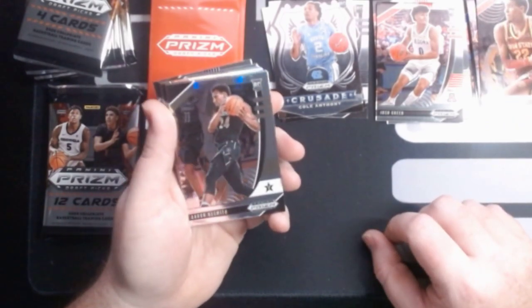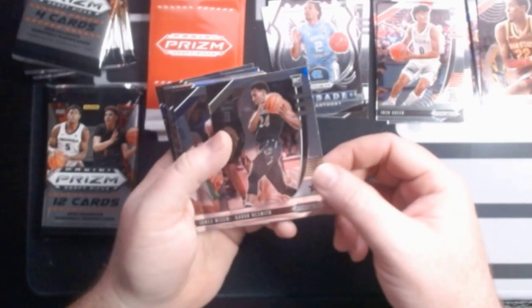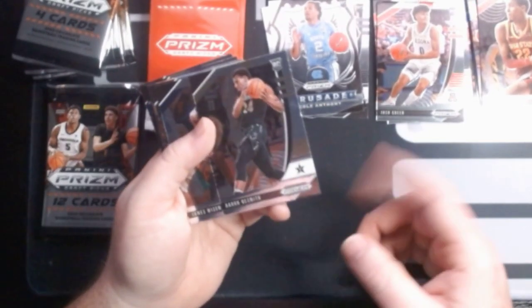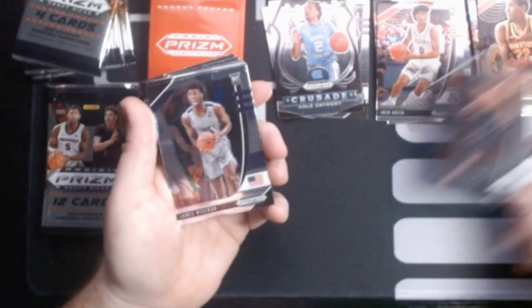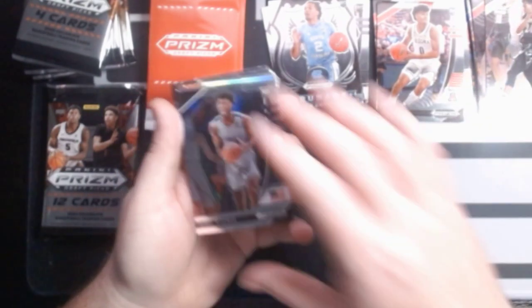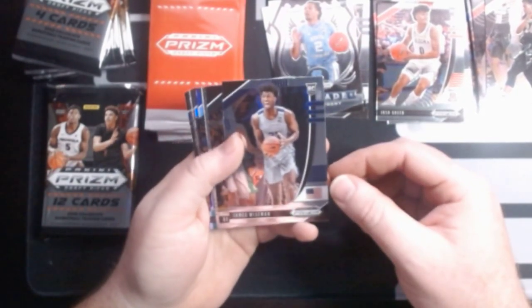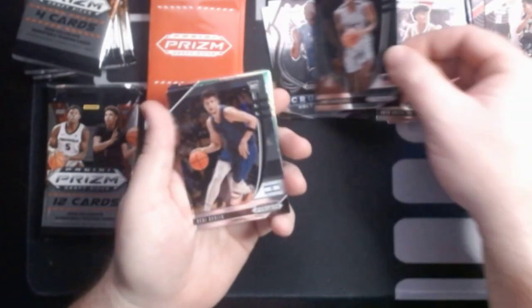Aaron Nesmith. He went 14th overall to the Celtics. I think I already mentioned that, so that's the second card I got of him. James Wiseman, 2nd overall to the Warriors. So, we'll sleeve that up.